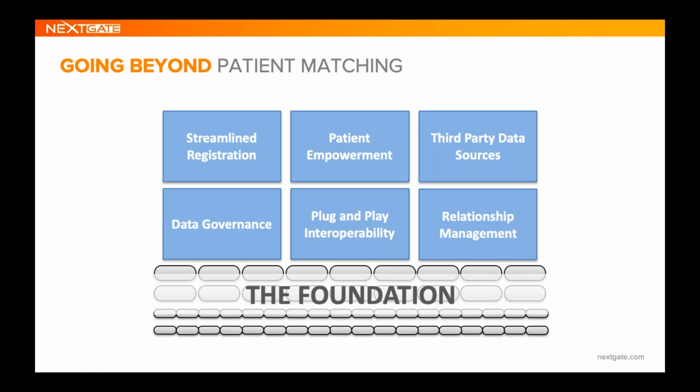Those advanced algorithmic sets, inclusionary and exclusionary rules, false positive traps, and so on are all very important. But we also need to incorporate data governance. We need to make sure that these tools are plug and play interoperable, leveraging standards that we all live and die by today. We also need to address relationship management, patient to next of kin or responsible party, or even patient to provider, going across registries. Right now you can build care teams. And also take a look at third-party data sources, which we'll talk about in a little bit. That's that augmented supplemental data.